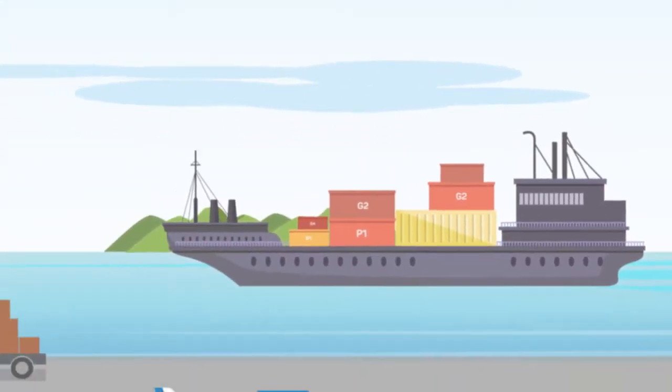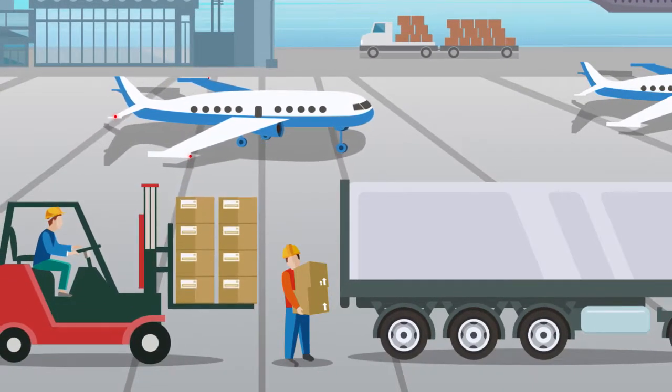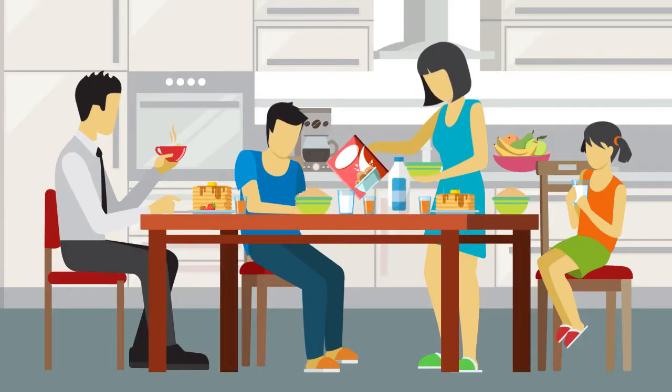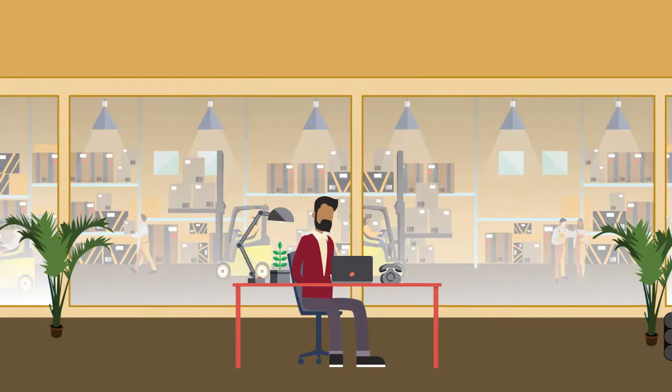Every day, thousands of metric tons of food and beverage arrive in Canada by sea, land, and air. Thanks to food importers, Canadians enjoy a variety of foods year-round. Even with one of the best food safety systems in the world, we must continue to evolve to meet the challenges of a dynamic global food system.